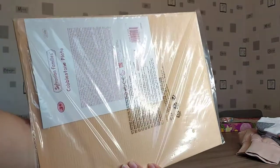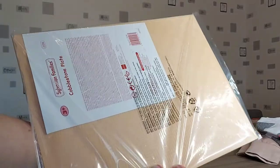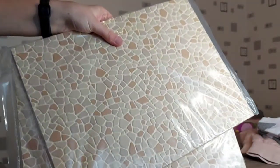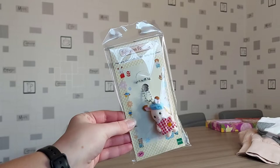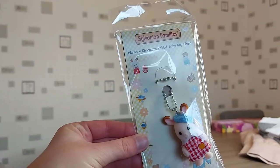And also it is double-sided, so on the other side it's just kind of like flooring, that kind of tile shapes, and the other side's just like cobblestones. That's really cool. And the last Sylvanian thing that I got, which is so cute, is a keyring.